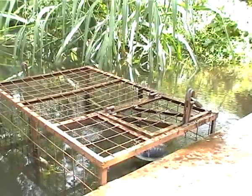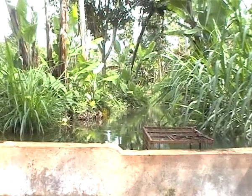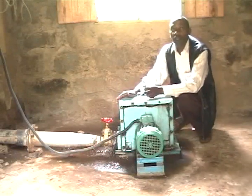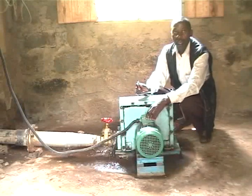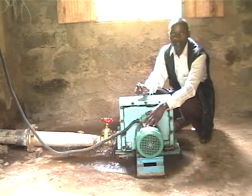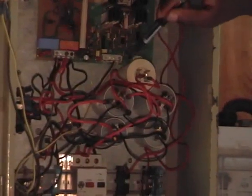The water comes from the intake down through this pipe. This is the isolation valve to switch the system on and off. Inside here we've got a small Pump-As-Turbine which converts hydropower to mechanical power. The Pelton drives a small induction generator which generates 1.2 kilowatts of power. The data controller up here controls the voltage and the frequency, keeping it to the standard frequency. Down here we've got excitation capacitors.